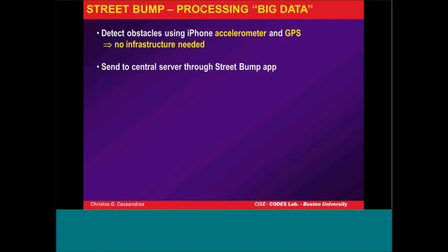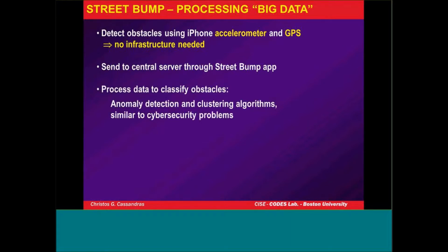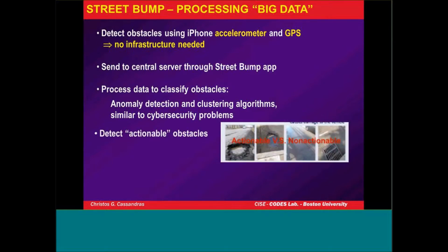The data that we collect from anybody who has a smartphone in their car from the Street Bump app goes to a central server, and then we process the data and run some fairly sophisticated machine learning, optimization algorithms to detect what so-called anomalies and to identify and classify the obstacles. So in the picture here, you see that there are some so-called actionable items. The leftmost shows a really nasty pothole in Boston. The rightmost picture shows an obstacle that would be detected. It's great, but there's nothing wrong with it, and it's not really an obstacle.